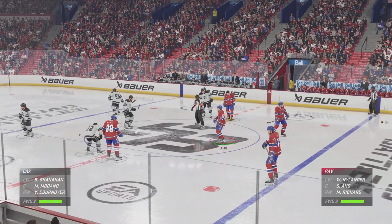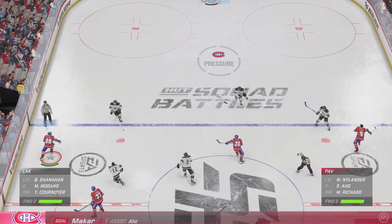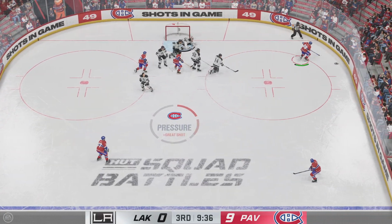Montreal's been running away with this one since the beginning of the game, and no signs of slowing down in the third. It's been a productive night, and this is one of those games that gives everyone confidence, and this is important for your lineup as everyone gets it, as they feel like they're contributing.